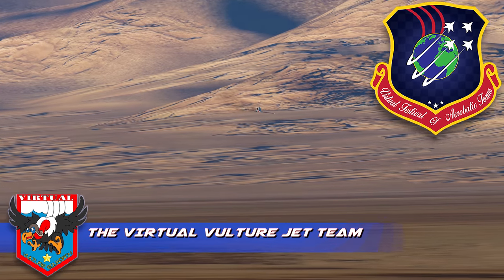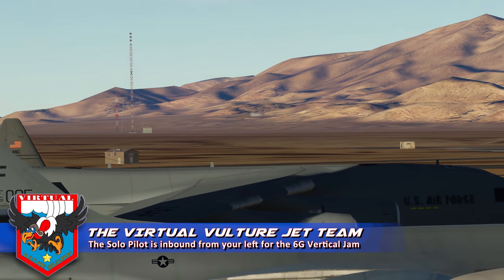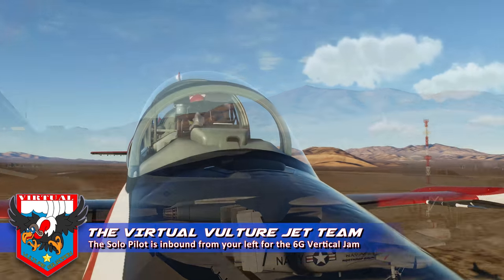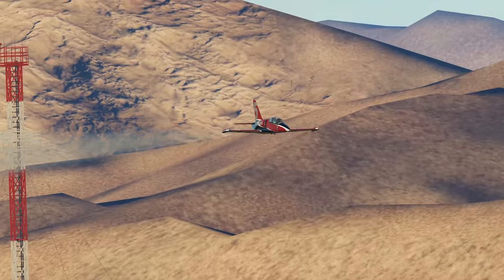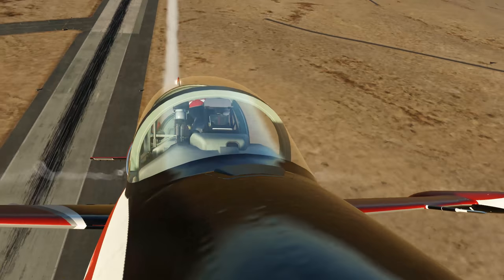The solo enters the show line at 350 knots. With a sharp 6G pull into the vertical right in front of show center, he will then again cross-control his aircraft. Then, releasing aileron and holding full rudder, he'll enter into a flat spin. He'll then allow the airplane to recover, displaying the excellent recovery tendencies of this tandem jet trainer. This is the vertical jam.